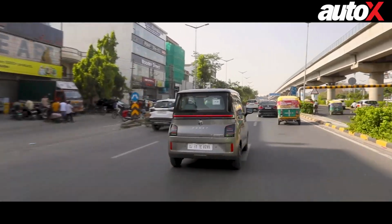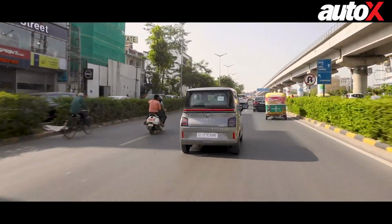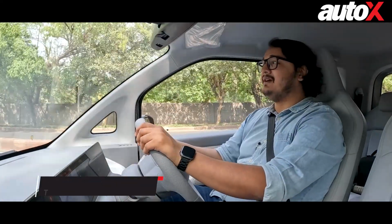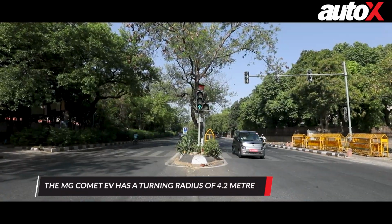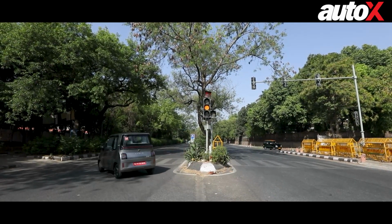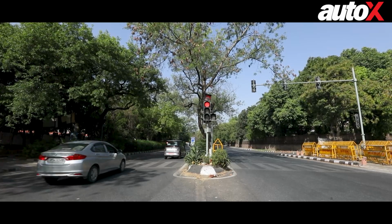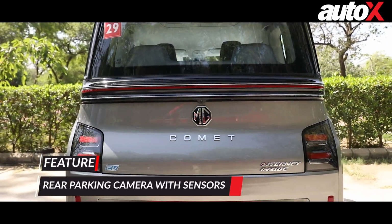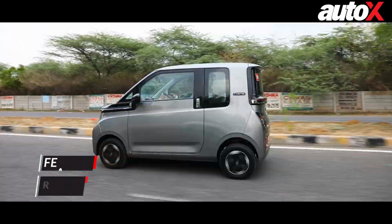You can park with ease, and that is where the other things really make the car feel better, like parking, for example. The turning radius of this car, as per MG, is only 4.2 meters, so taking U-turns in tight spots is really not a problem. And this car does come with rear parking camera and rear parking sensors, so you've got that helping you out.